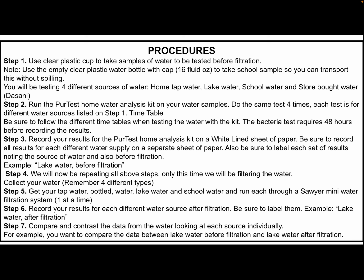Step 4. We will now be repeating our steps above, only this time we will be filtering the water. Step 5. Get your tap, bottled water, lake water, and school water and run it through a Story Mini water filtration system at least one time. Record your results for each different water source after filtration and be sure to label them. Example, lake water after filtration. Step 7 is to compare and contrast the data from the water, looking at each source individually.